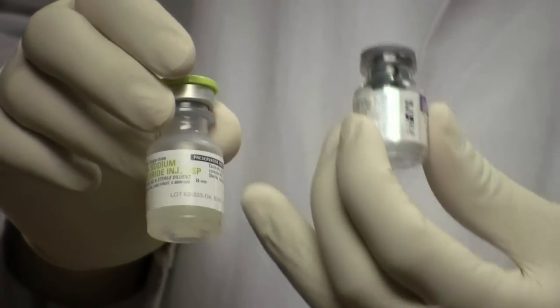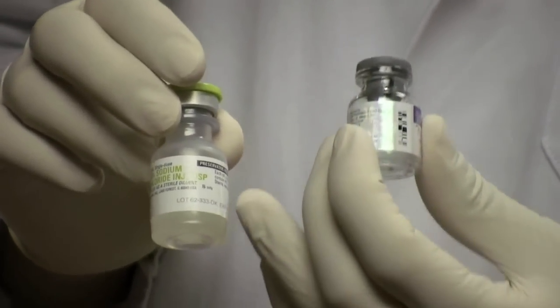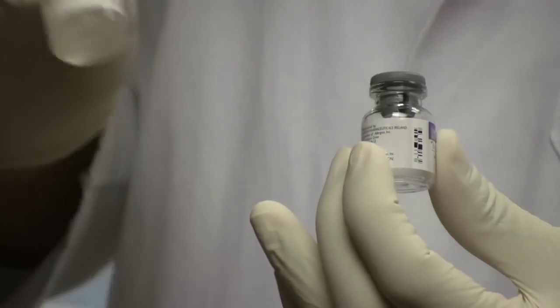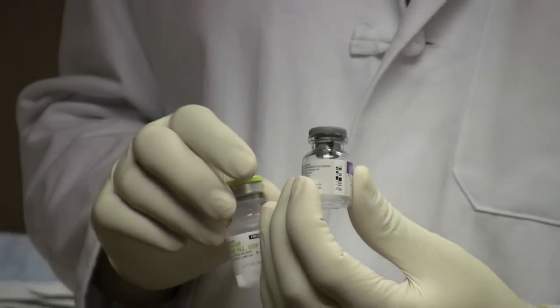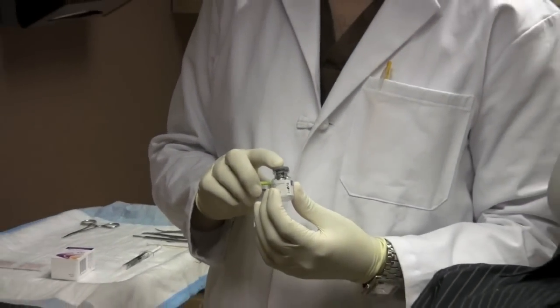Now, different doctors have different formulas. You can do 1.5, 2, 4, 5, even more cc's of saline into this. The more saline you have, the more dilute the Botox is, and what's going to happen is you have to use more volume to inject.